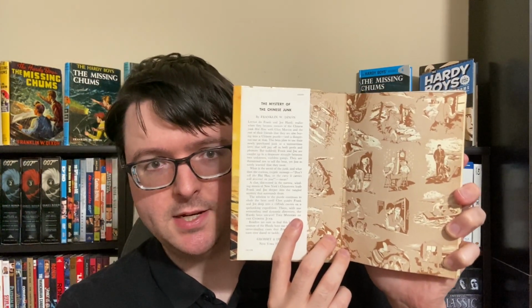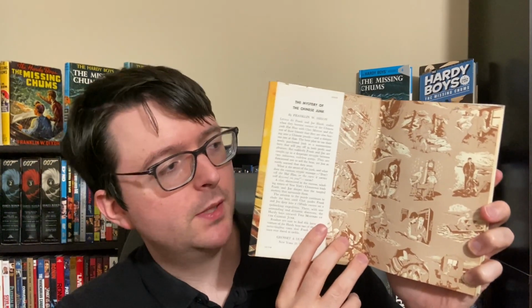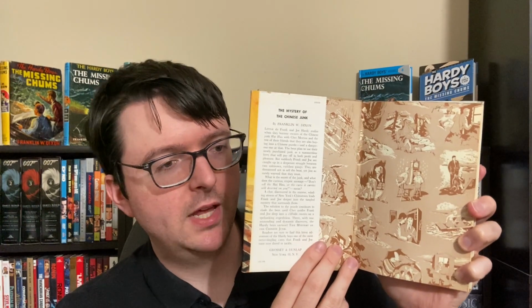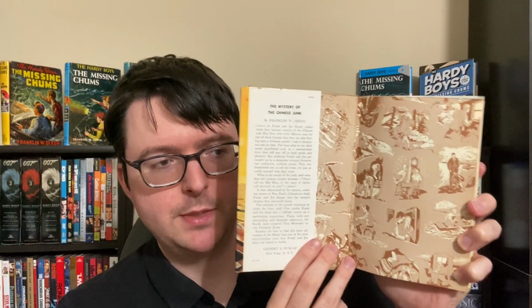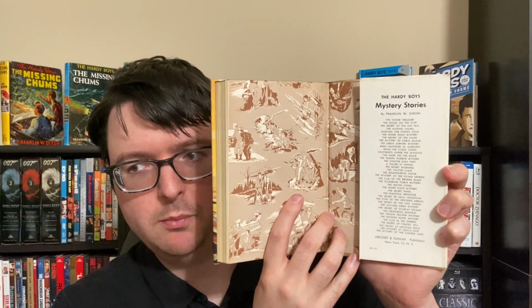This again is a 1960 printing because it does list to Chinese junk, but the list is on the back flap. The front flap actually gives you the description of the mystery itself, which is always kind of striking to see because you're so used to seeing the list on the front flap and it not being a brand new first printing of that particular book. So again, here is the book listing on the back flap.